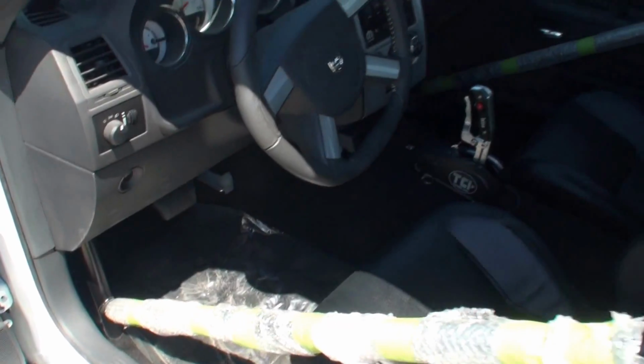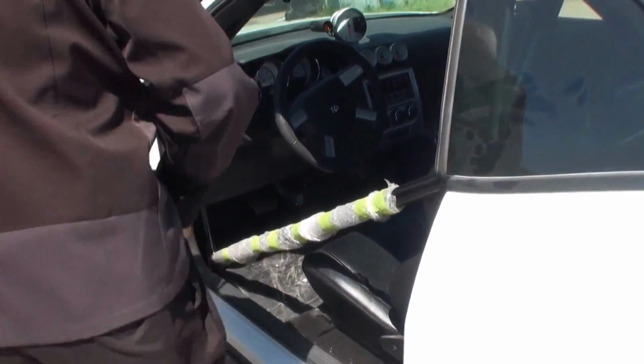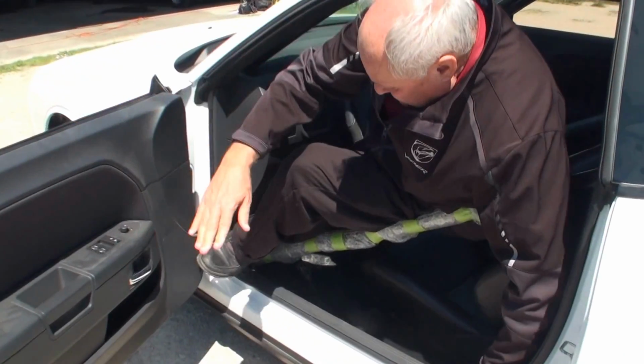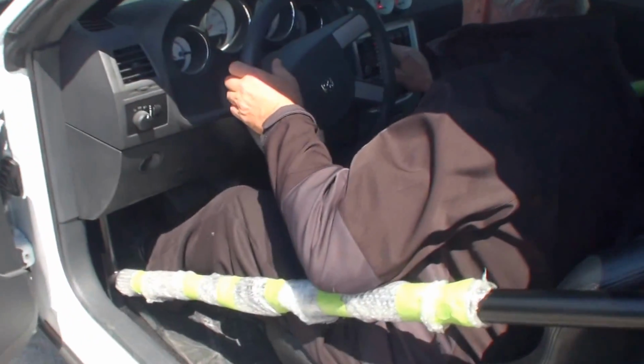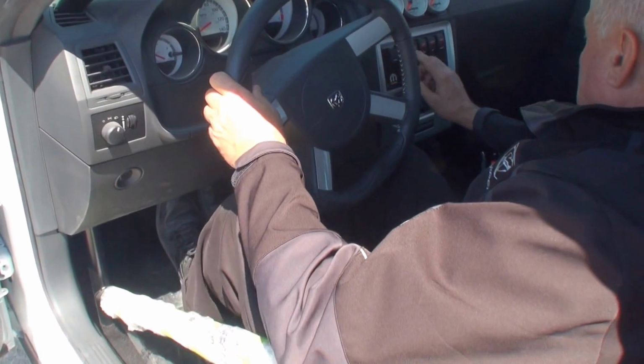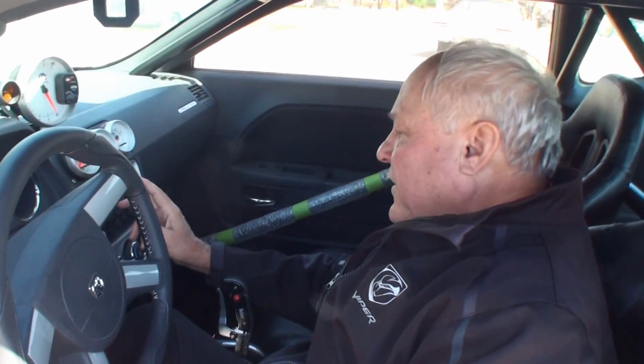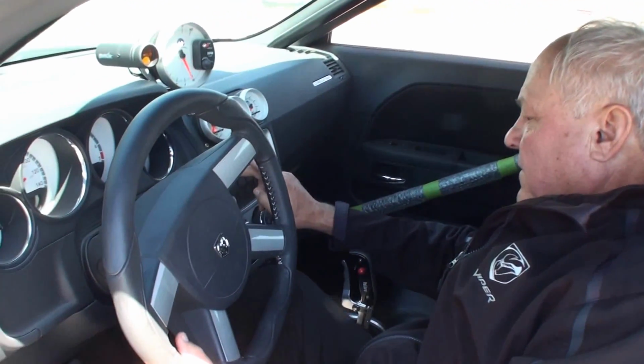So we've got the plastic. Let me just test something here if I can. I'll find out in just a minute. I've got to turn it on. Yeah, hit the switch on. I'm just going to jump in. Turn the ignition on, turn the fuel on.